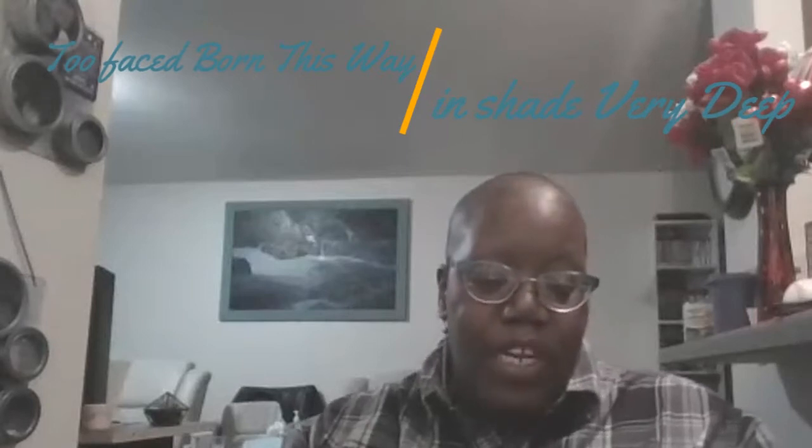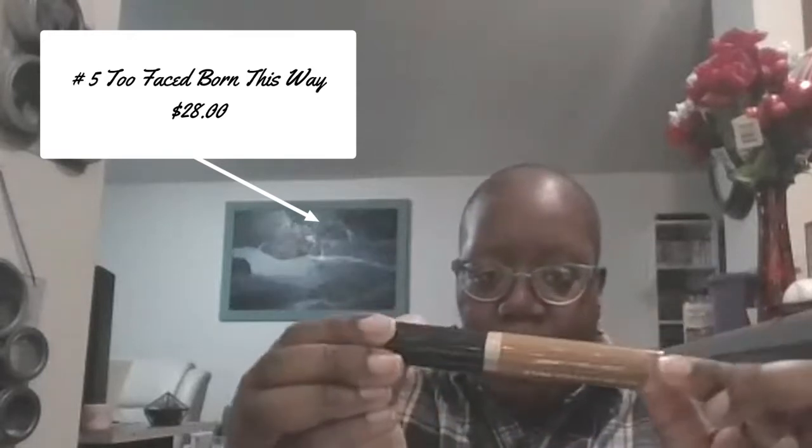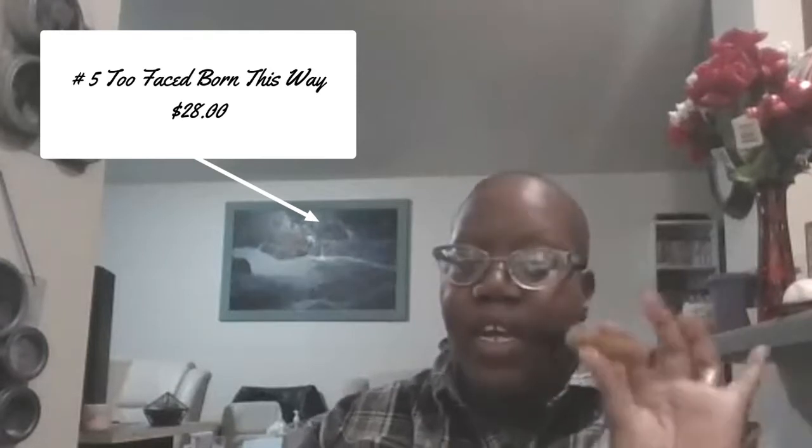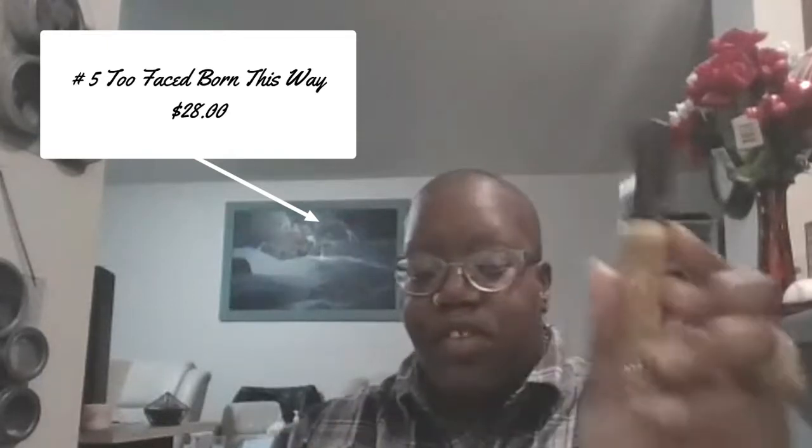Alright, so my number 5 favorite concealer is the Too Faced Born This Way Naturally Radiant Concealer, and I have the shade Very Deep. I got this on sale at Ross, I believe, yes. I'd always wanted to try the Too Faced Born This Way concealer, so it was on sale for like a couple dollars, and I was like, you know what, it's time to try it. I really do like this concealer. It's really pretty. The only reason that this is number 5 is because out of all of my concealers, this is very new, and I haven't used this one as much as the other 4. But I really enjoy this concealer.